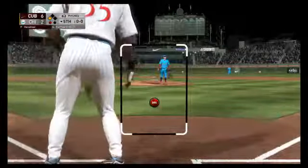Kyle Schwarber becomes Chris Bryant will get a chance with a runner in scoring position here as he'll pinch hit now with 1 away. Fastball just misses. That's ball 1. Fastball misses away here. It's 2-0. Hard ground ball to third. Throw in time at first for out number 2.